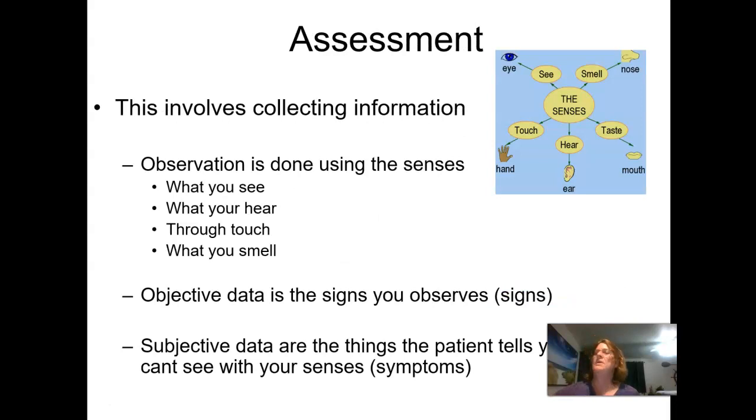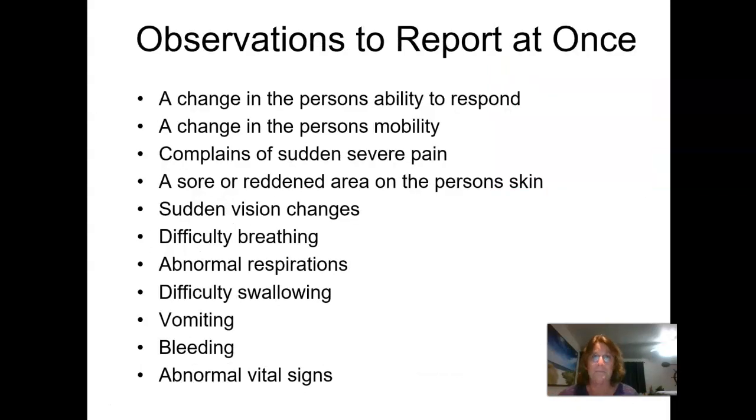So the assessment part involves collecting information. So our observations are done. We use our senses, what we see, what we hear, what we touch, what we smell. Those are all going to be things that we are going to be observing. And that is going to be part of our objective data. Objective data is the signs that we observe. Subjective data is the things that the patient or the resident is telling us that we can't see with our senses. So signs are objective data. Symptoms are subjective data, what the patient tells you.